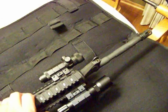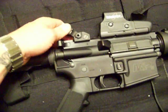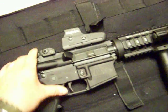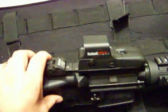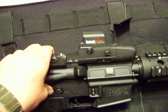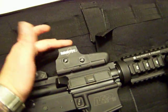A little bit wide, but this bag accommodates it pretty well. It's got a fixed front sight, but it does have a pop-up rear sight. It's a Troy sight. Came stock on the gun. As far as optics, I have a Bushnell holo sight. Same thing as an EOTech. It's got the same guts, same makers as an EOTech. Just doesn't have the metal shroud like the EOTechs have.